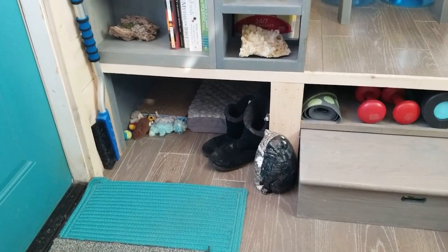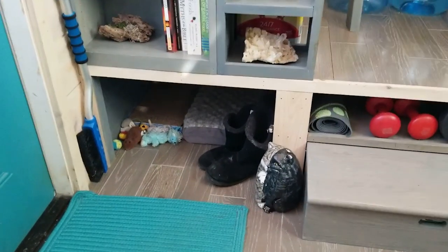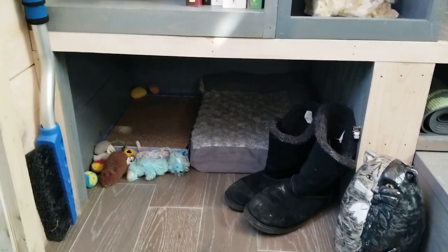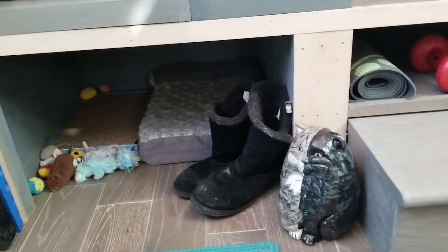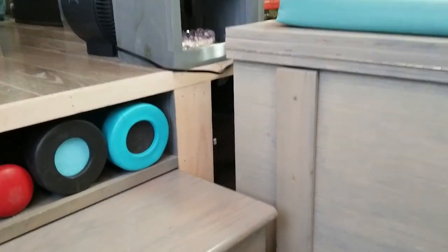Recently, I cut that area out of there. I actually took off the door so that the kittens could have more room to play. So I put a bed down there and a scratching post and their toys. And then I put my boots out of there so that they're out of the way. I also did it on the other side, and when they want to go in there, they actually go through that little hole right there.